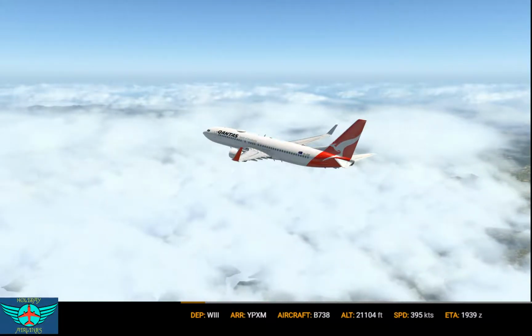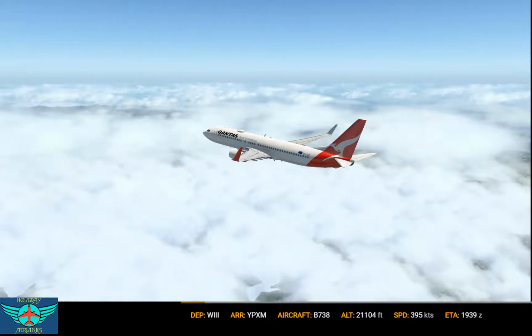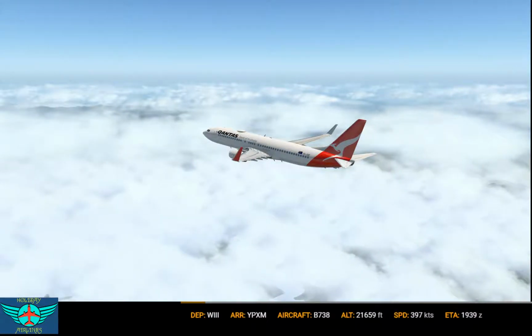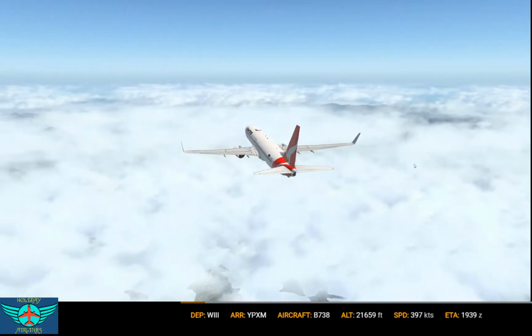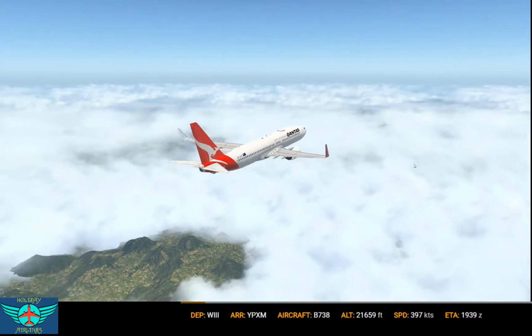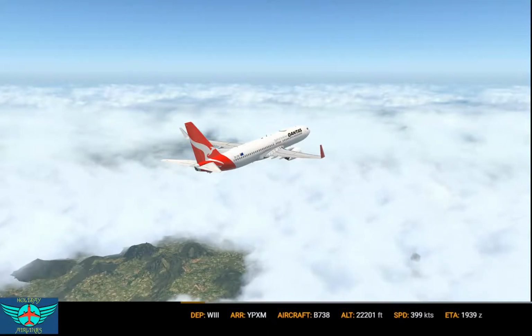Not expecting this to be a great airport out here. I don't think anybody's designed a Christmas Island. There's not that many people, I'm assuming, that fly to Christmas Island. But we'll fly out there and see what it looks like when we get there.